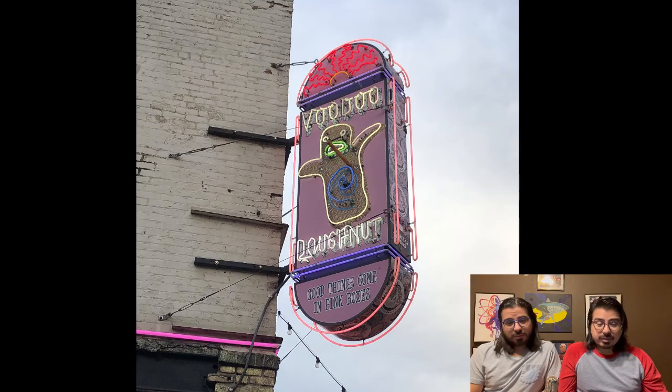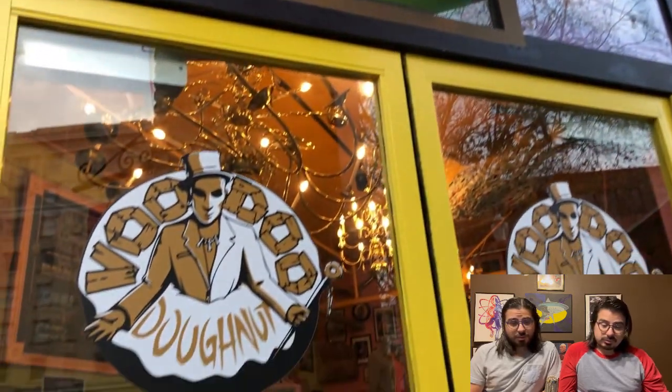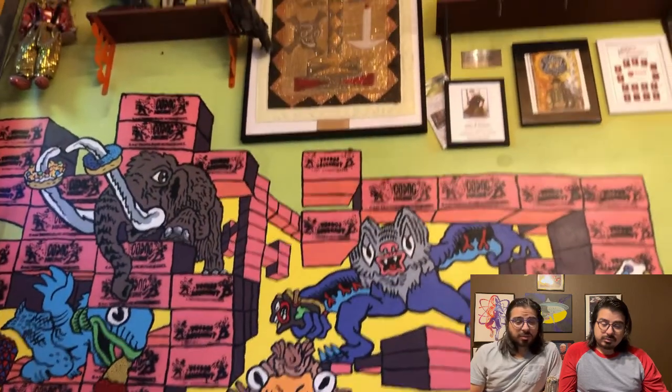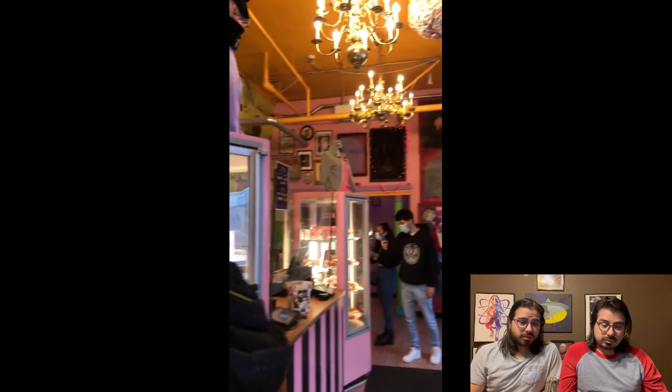Voodoo Donut. Originally we were just gonna keep walking by because we've seen Voodoo Donuts before, but we don't eat a lot of sweets. But we were actually intrigued, and we're glad we stopped by. The place looks really nice, and the donuts were pretty good. We ended up only buying 4 donuts and trying them throughout the rest of the trip.